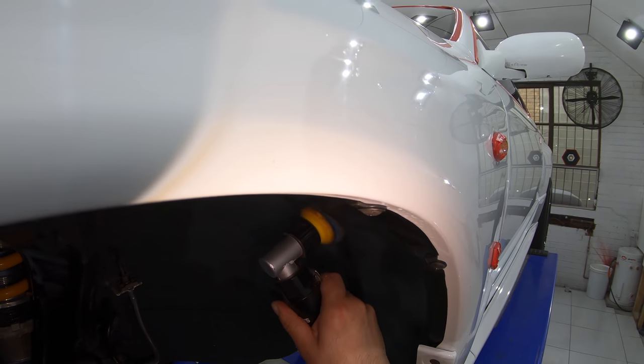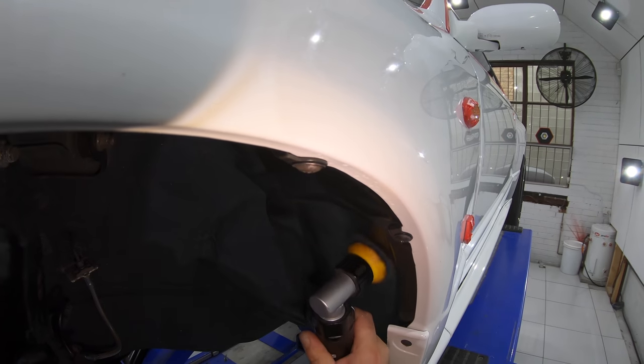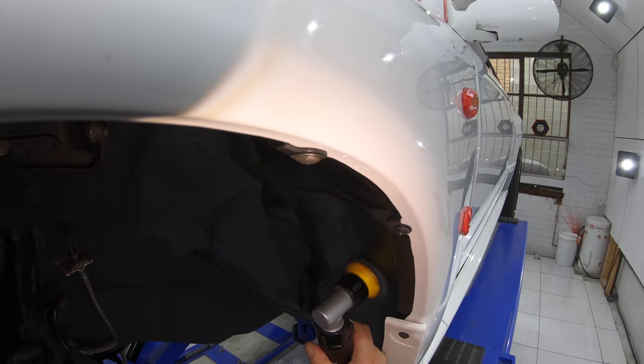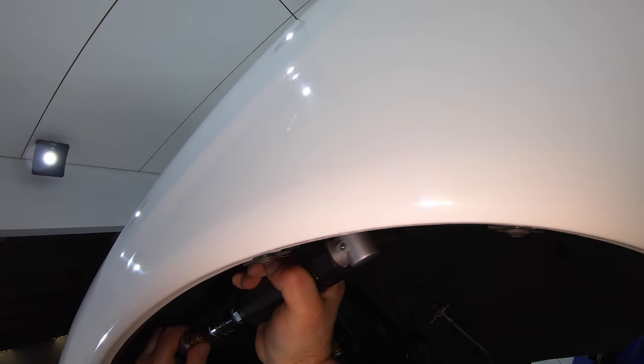And you'll hopefully see by the end that it's all these little details that are so time consuming that make all the difference in how the car looks as a whole and how easy it is to maintain in the future.